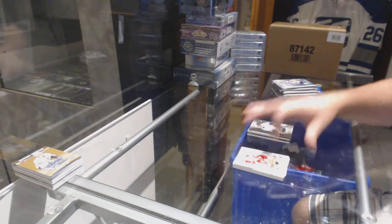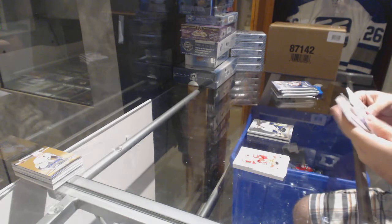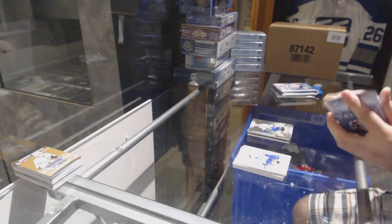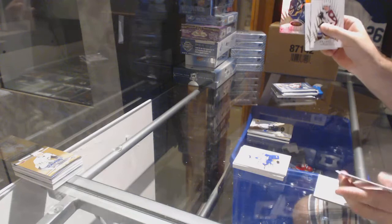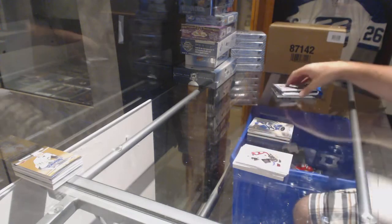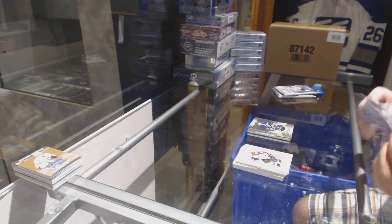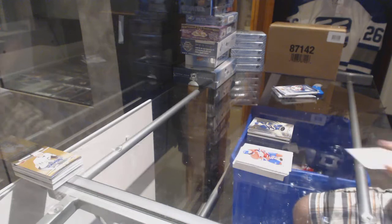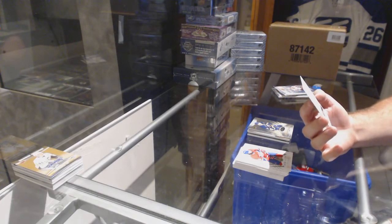$7.99 Colton Sissons for the Nashville Predators. $7.99 for the Tampa Bay Lightning Vladislav Namestnikov. $7.99 for the Buffalo Sabres Sam Reinhart. Rookie Redemption. What's with me in hitting these ones? Can someone double check the team, by the way?